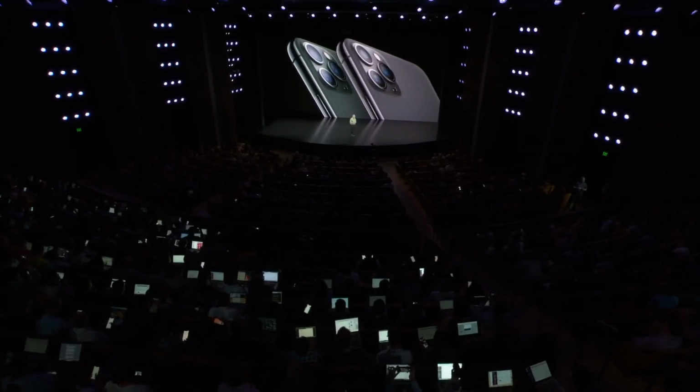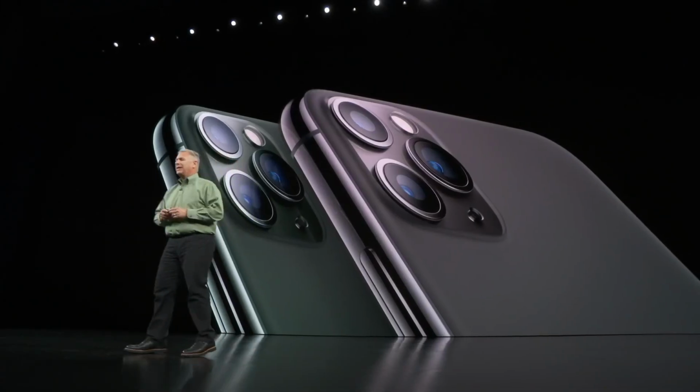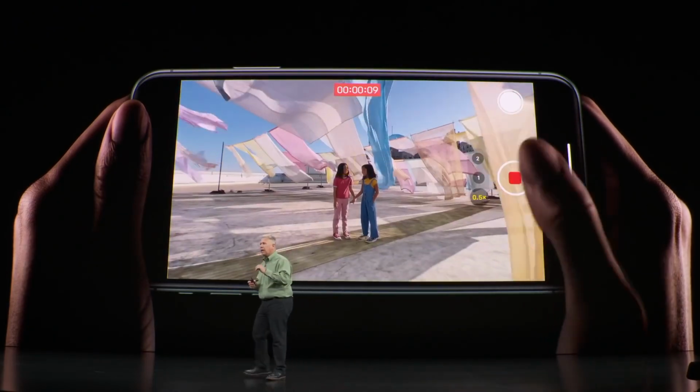Those are 3 distinct cameras. They each have their own way of visualizing color. They each have their own apertures and shutters. Apple has gone through and matched all the cameras so they all have the same color perspective. And then when you're zooming in and out, the magic is it does it seamlessly. You can't tell that you're moving from one camera to another because they're all communicating with each other.